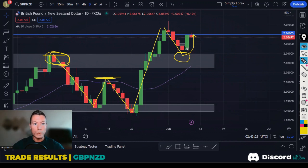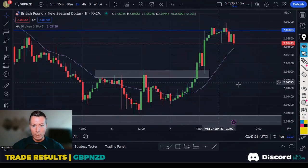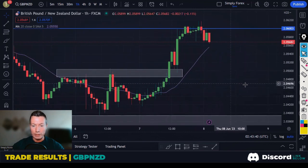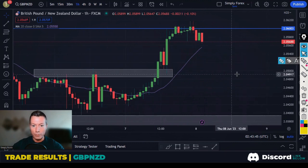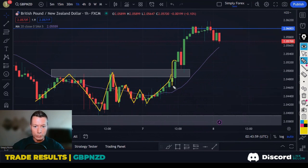All right, but could we enter the trade? Well, let's take a look on the H1. On the H1, guys, there was a lovely entry here. I actually traded pound Swiss franc, but this was a beautiful entry. We were waiting for price to break out of this grey zone. We started getting a build up of H1 structure here, but it wasn't until we saw this candle that broke these highs that we were off to the races.